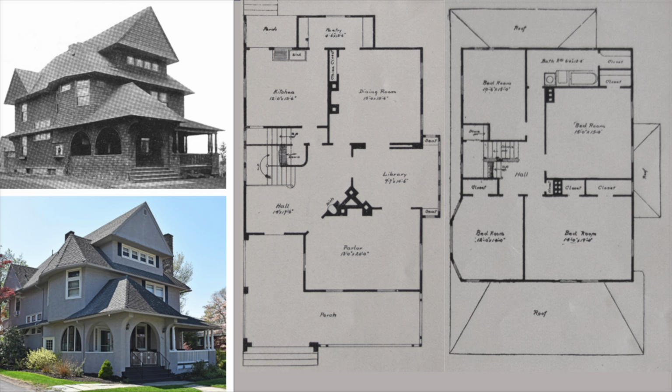So this is just taking a look at the home as it looked when it was first completed and today. The original shingle outside has been stuccoed now. That's actually a common thing that happens sometimes to shingle finishes, is that they get stuccoed over. But you can still see the main form and massing, and of course that arched entry still exists today.